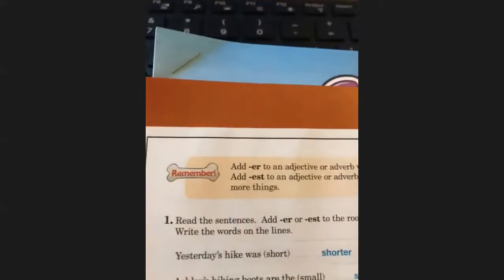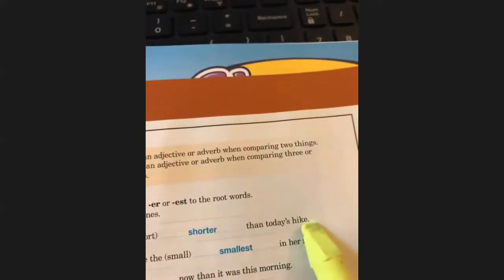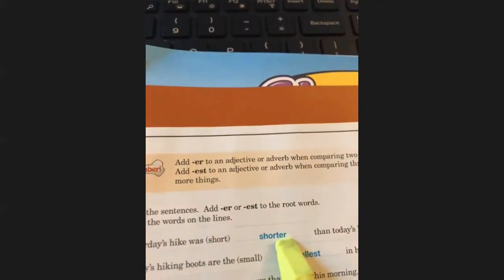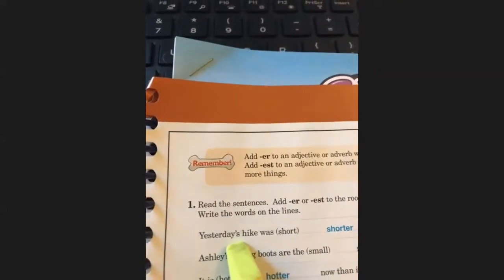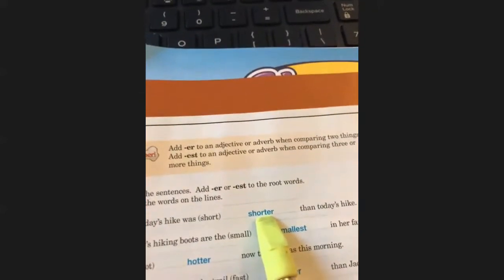So for example, let's do the word short. Yesterday's hike was short, shorter than today. There's only two that we're comparing, so we use ER. It compares today to another day, yesterday. 2 days, yesterday and today. ER, because we're comparing 2 days, not three.